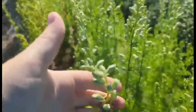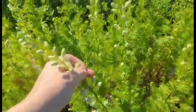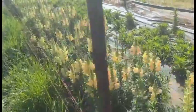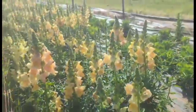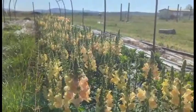This one is tall, very tall. And it seems to have handled it better, like it's got proper flower stalks. They seem to be opening quite alright, but they still have the yellowing on their leaves, so that's not great.